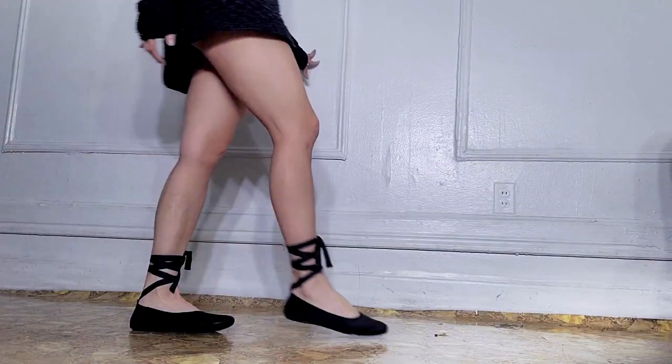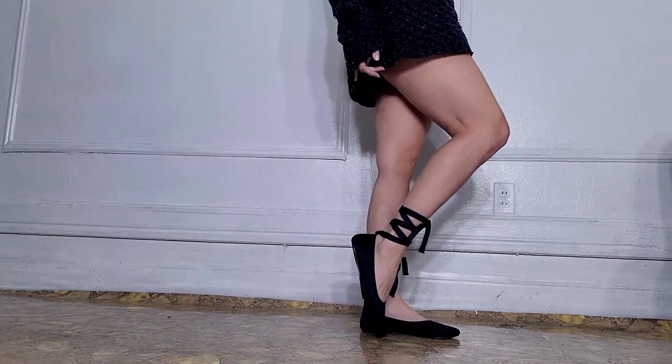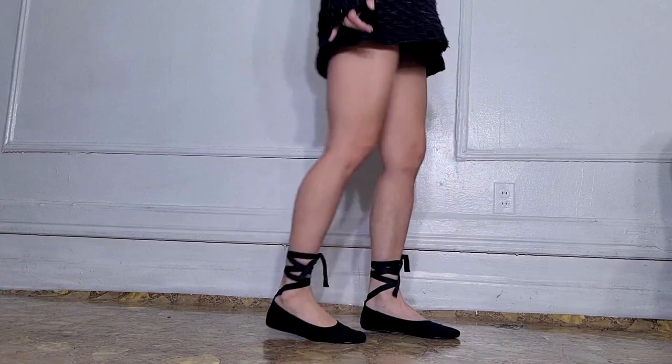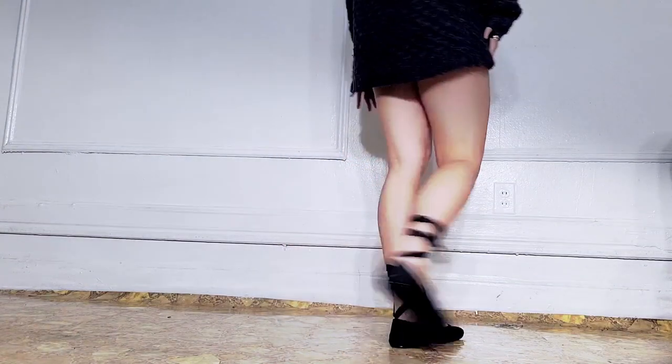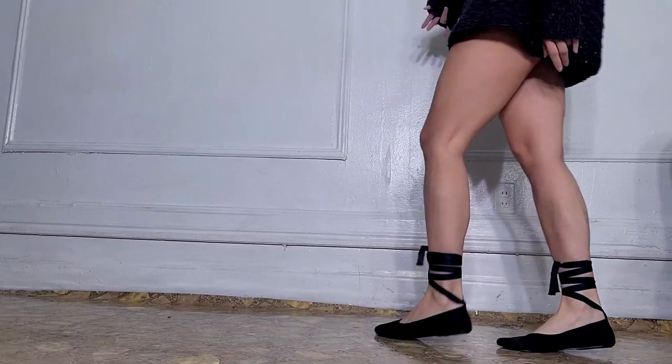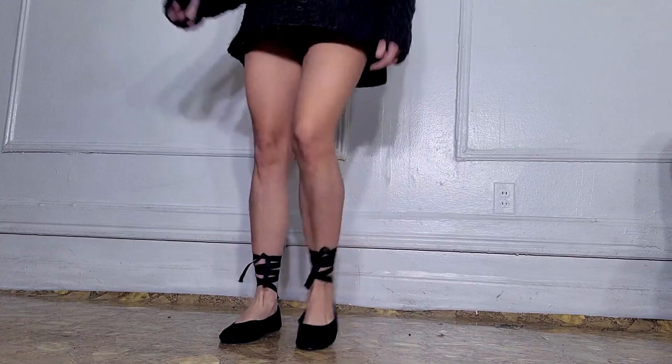That's another point. Oh my God. Dare I say that these are high-key surprising me? I was just talking so much BS earlier that I'm not really a fan of ballet slips, but I'm kind of feeling that. This is a great example of why sometimes you have to go out of your comfort zone and try certain things on, because you might actually be surprised, and I am surprised.